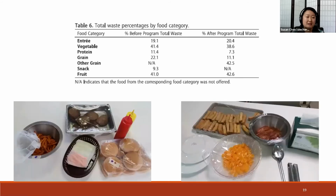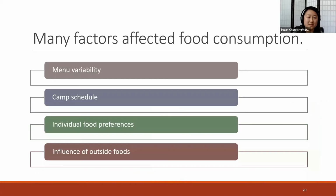This is a breakdown of the food waste percentages by food category. Vegetable waste was among the largest wasted categories. And these are just some examples of the foods that were served at one of our data collection sessions. I believe this was the post-program data collection session.